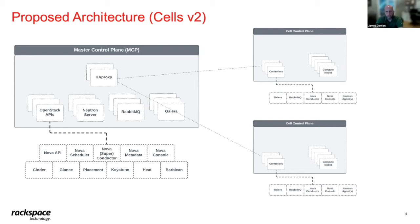Right, so it's important to note that in the Sales v2 design, a lot of the infrastructure services are localized to the cell. Most importantly, the database and the message bus, right? The compute nodes and the conductor communicate with their localized database and message bus resources. Neutron agents are localized to the cell. And the master control plane doesn't really know too much about them and will query them as needed.